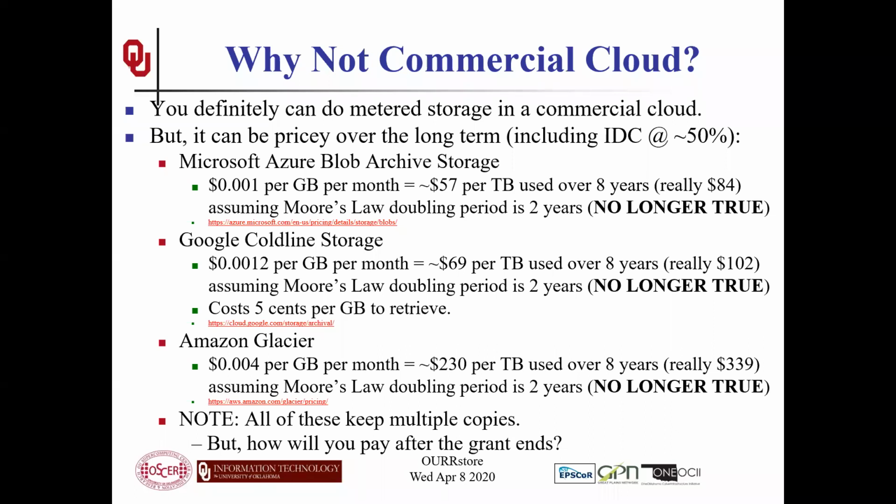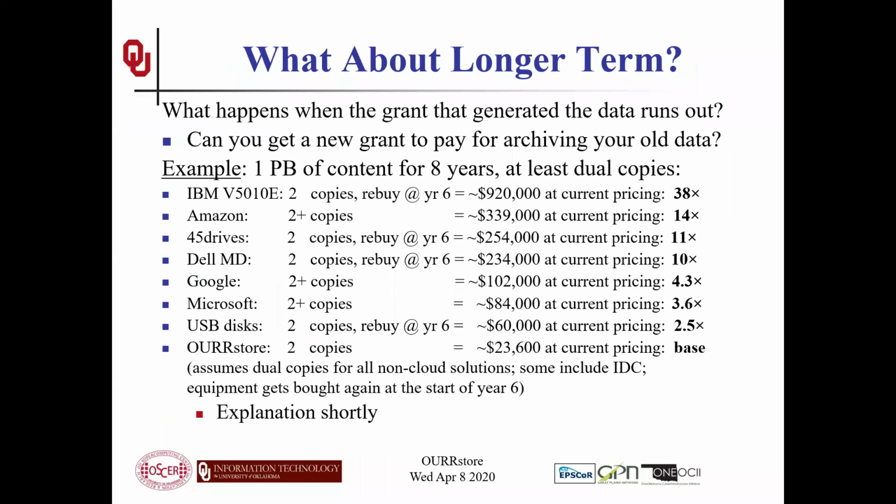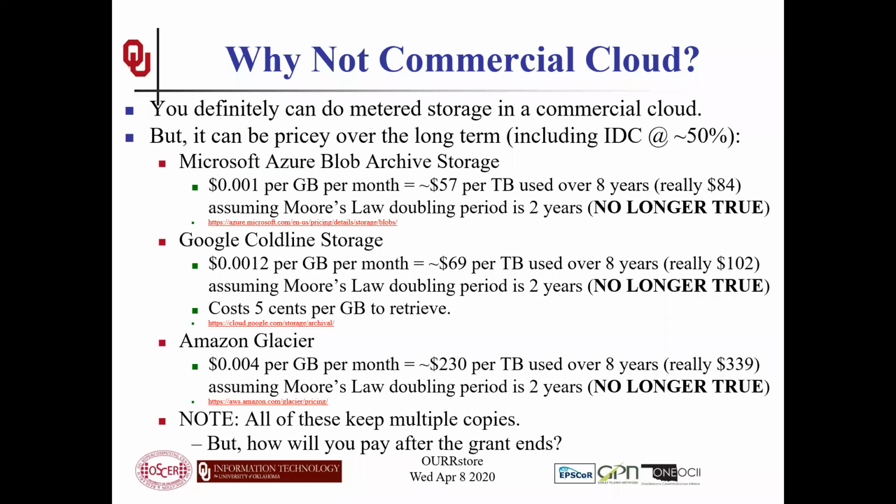The good news is they all keep multiple copies, so you don't have to double that to take into account the secondary copy. But it does run you into a problem, which is, what are you going to do when the grant that you're on has expired? Because a typical grant is like 3 years, right? At the end of 3 years, if your data is living in the cloud, in month 37, the cloud vendor will be happy to delete that data for you if you stop paying for it.